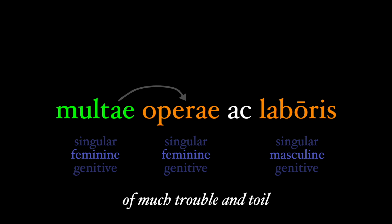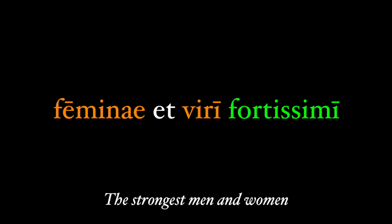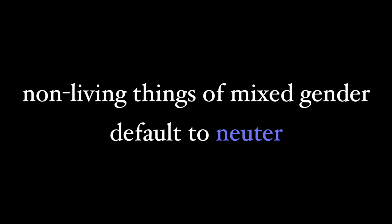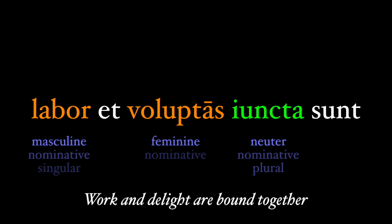But generally, if we're talking about living things of masculine and feminine gender, we'll default to the masculine. And this is the typical rule in languages related to Latin. The strongest men and women would have feminae et viri fortissimi, and we default to the neuter if we're talking about things that aren't living. Labor et voluptās iuncta sunt, where iuncta is neuter, even though labor is masculine and voluptās is feminine.